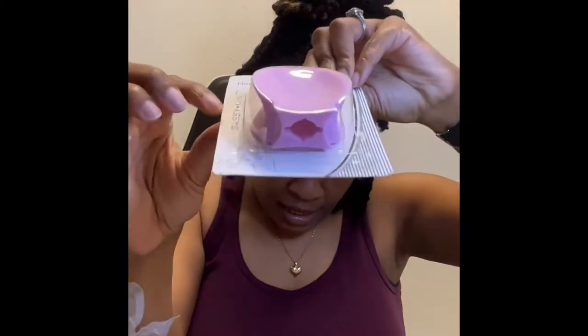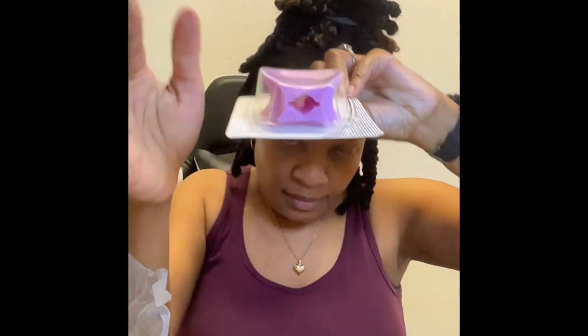See, and there's the opening where you stick it over the top. So, I don't know why I got that. I don't need it, but hey, whatever. I don't polish my nails. This was an impulse buy.